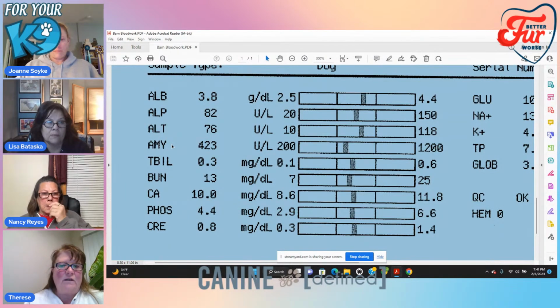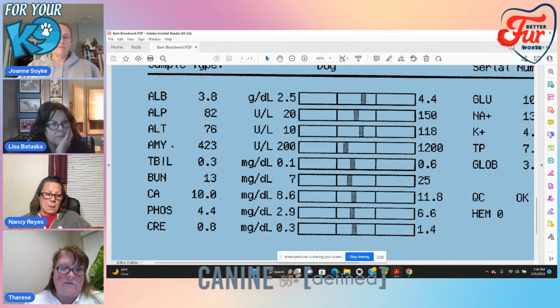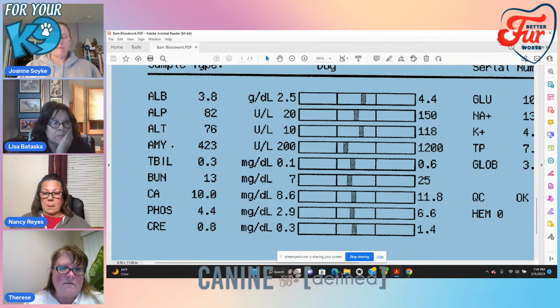For a long time, when we looked at pancreatitis, we'd look at amylase and lipase, but they've decided that they're not very specific. And so on the tests that I run in-house, I don't even have them on my test because all they're going to do is bring up questions that don't even really matter because they aren't very specific. And if we're worried about pancreatitis, then we have other tests that we can run that are more specific as far as the pancreas.